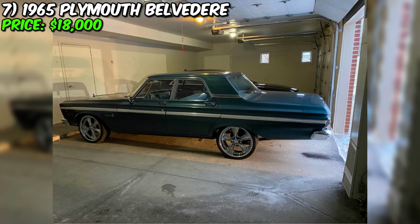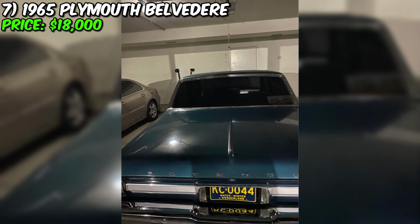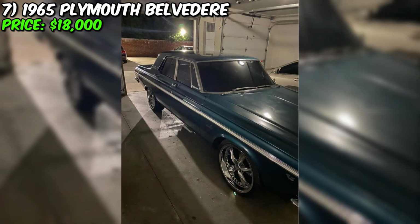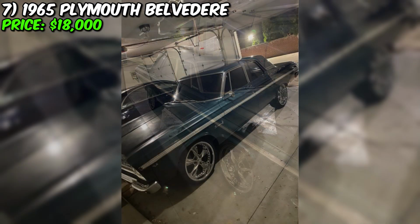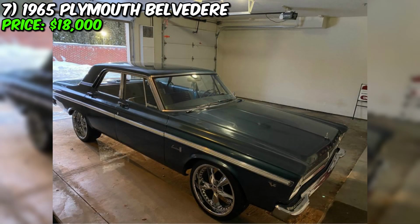Painted in a deep blue color both on the exterior and interior, this Belvedere offers the opportunity to create a unique and stylish look. The automatic transmission provides ease of control, and the years that have passed since its production make this car even more distinctive. If you are looking for a restoration project with excellent foundations and the potential for individual style, this 1965 Plymouth Belvedere could be your perfect choice. I'm sure its future owner will be able to create something truly unique.